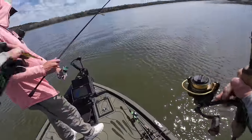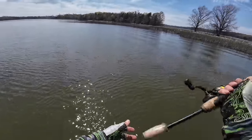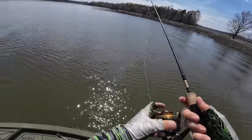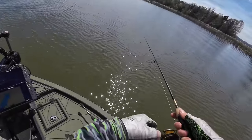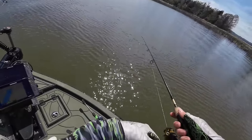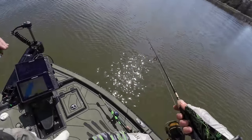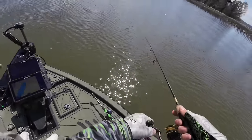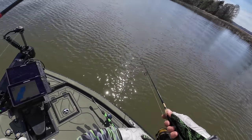Here we go. Here they go, because I'm throwing out the crappie deal. Those are not bass. Crappies, they could be. Let me check. Oh, just got slammed there, buddy. It's coming after you. No, I hit it again. Felt like a bluegill, though, quite honestly.